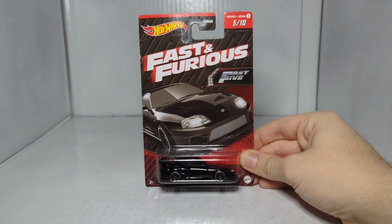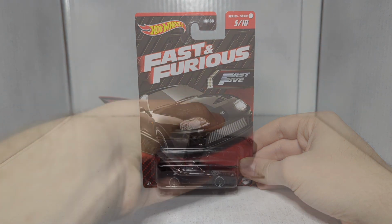We got 10 cars and we're now on car number 5 for the movie Fast 5. It is quite literally just the most simple car in the world, the Toyota Supra. Is that a Supra? Yes, it is.